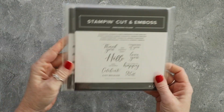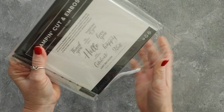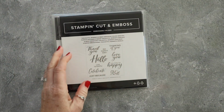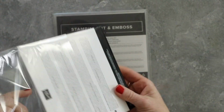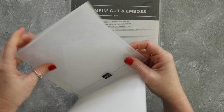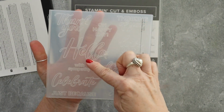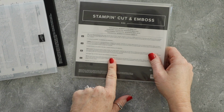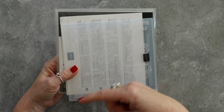Okay, and then I got this bundle, which is a brand new product from Stampin' Up! I've never seen them do this before, which I think is pretty cool. This is called the Thoughtful Moments Hybrid Embossing Folder and Dies. The way this works is, it is a 3D embossing folder, and it embosses these sentiments, which are thank you, hello, with sympathy, celebrate, just because, get well, you make me happy, love you, thinking of you, oh happy day. And then there's dies to cut those out. I just think that is brilliant. So you'll emboss these, they'll be nice and raised, and then you can die cut them. We'll see how that works in future videos.